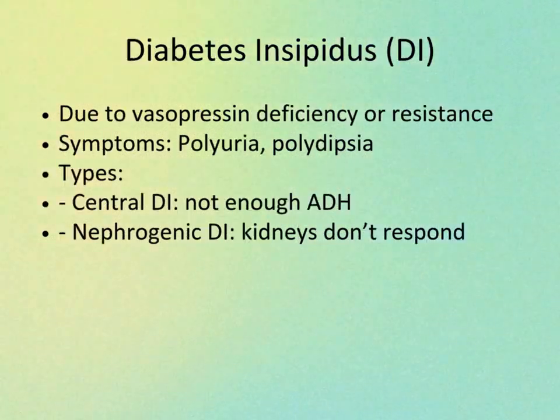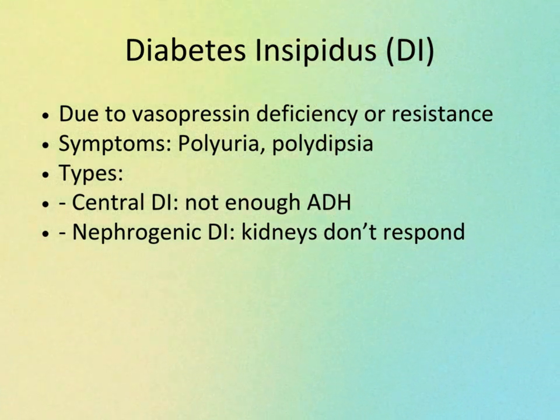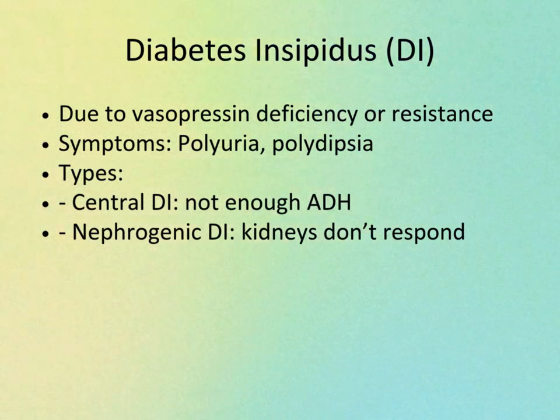Diabetes insipidus, DI. When vasopressin is deficient or ineffective, we get diabetes insipidus, very different from diabetes mellitus. Classic symptoms. Polyuria, excessive urination. Polydipsia, intense thirst. 2 main types. Central DI. Brain doesn't produce or release enough vasopressin. Causes: autoimmune destruction, head trauma, pituitary stalk injury, tumors. Idiopathic, 30% of cases.